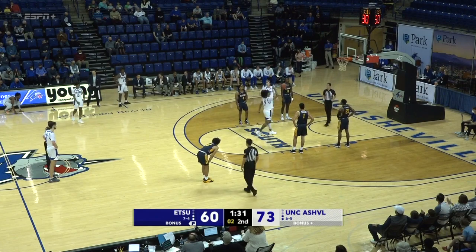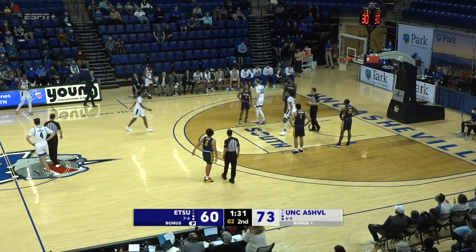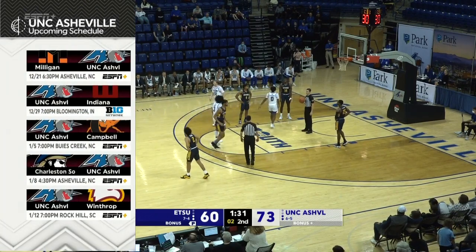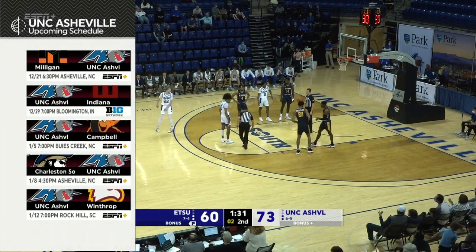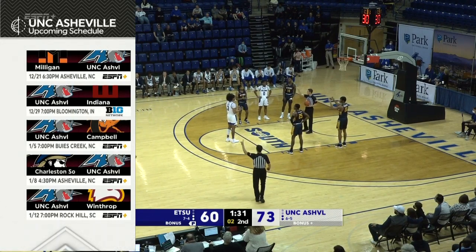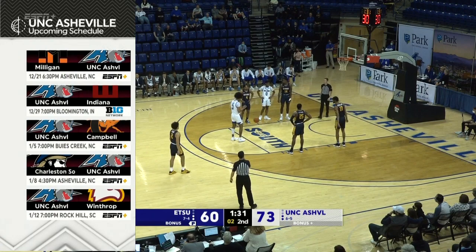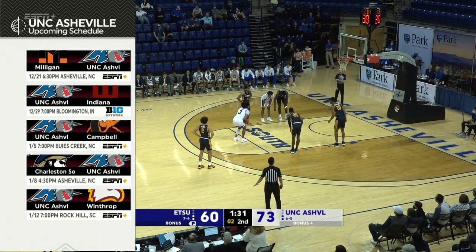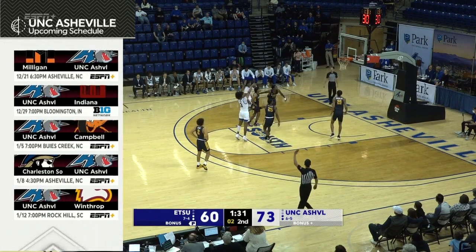Jones off the back iron. Tajon Jones has 14 on 4-9 shooting. And taking a look at UNC Asheville's upcoming schedule, it'll be Milligan at home before heading off to Indiana. And then conference play starts, taking on Campbell in Buies Creek before the home conference opener. It'll be Charleston Southern on the 8th of January.